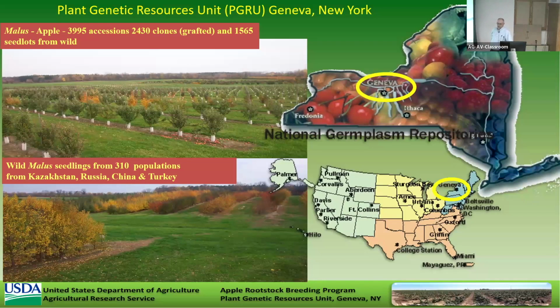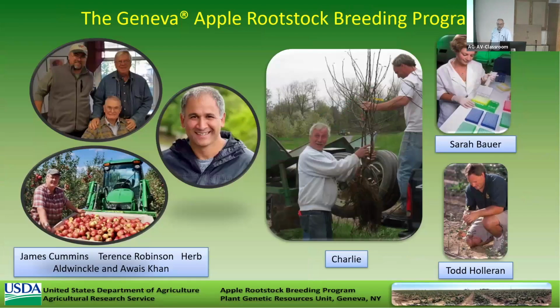We have the Plant Genetic Resources Unit, and the apple rootstock breeding program now is sort of a collaboration between several different research programs at Agritech. And right here, let me see if I can get a pointer. There we go, laser pointer. Right here, you have Jim Cummings and Herb Aldwinckle.